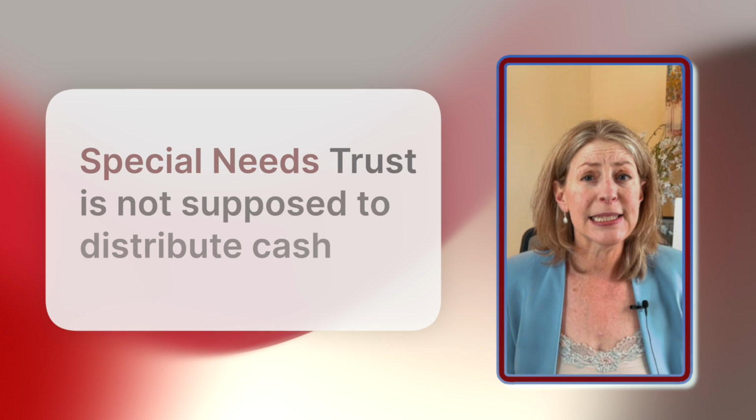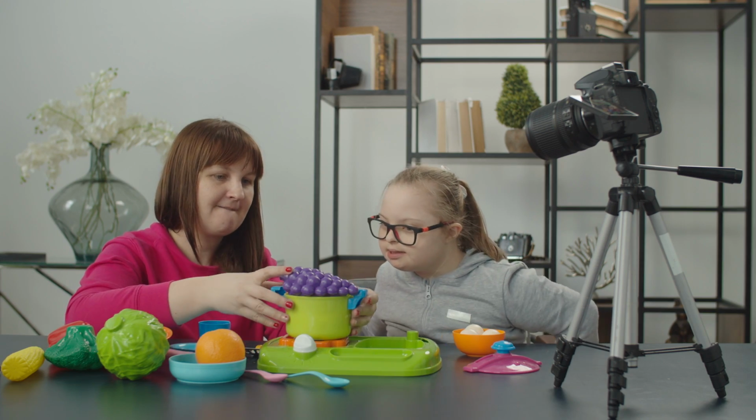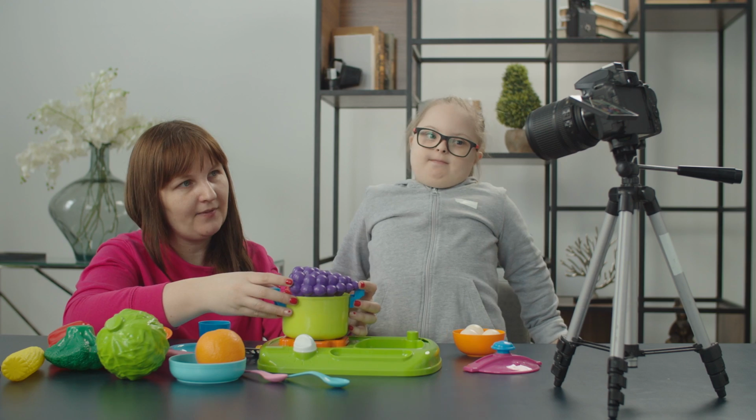The first thing is the special needs trust is not supposed to distribute cash, because this can interfere with the beneficiary's public benefits that count income. All right, so let's say a beneficiary gets $500 in cash. Well, that will count dollar for dollar against the beneficiary's SSI and Medicare benefits, and we don't want that. But let's say that you have a child who's pretty high functioning and you want them to have some spending money. Well, what do you do then?